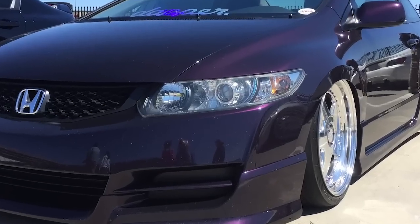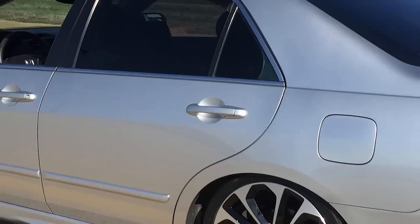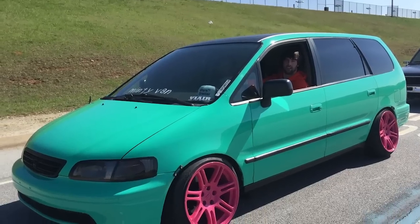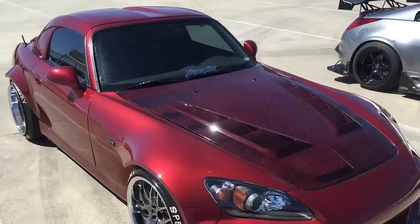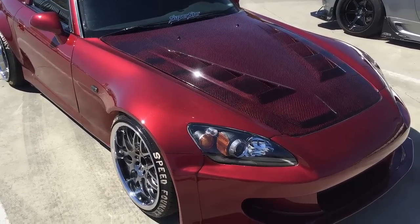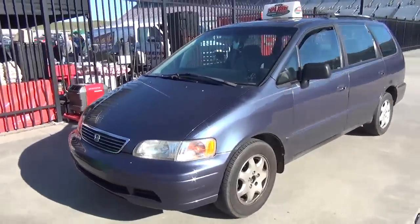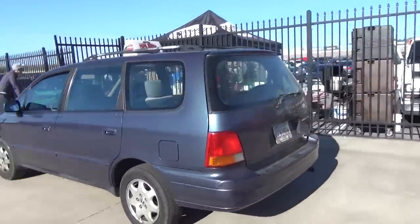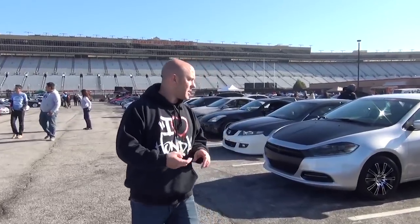I mean, there's Civics, Accords. It's an import show, so there's not just Hondas as you guys are gonna see, but there are some insanely cool cars, and people travel from all over the United States. I came from Chicago to Atlanta. I met people from Florida. I met a guy that drove down from Canada. Wait till you see his car, it's epic. So check this out.